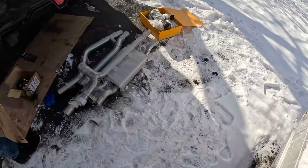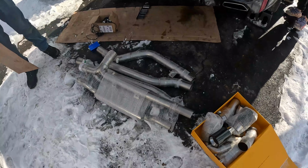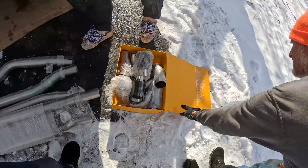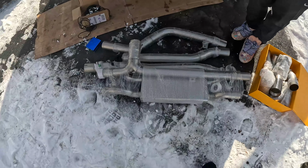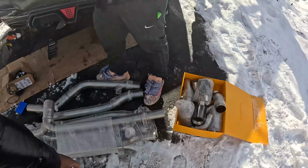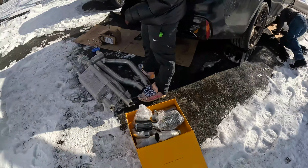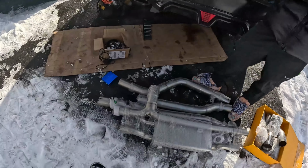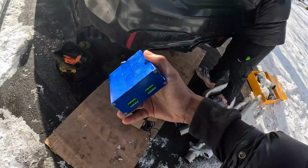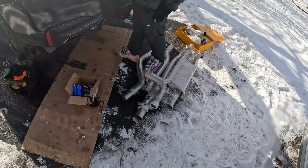What cat-back is this? Custom cat-back, bro. What's the brand, bro? That's not in the box. It's a quote-unquote custom cat-back. Got the valve box right here. Wow. Why you put that? So we should get this installed.